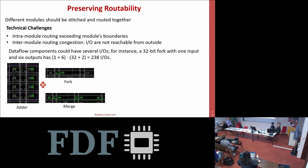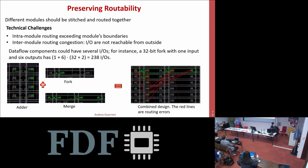So here is, for example, what is happening while we are merging 3 of these small blocks. You see how we have routability errors, all the red lines, and these modules cannot be connected to each other.